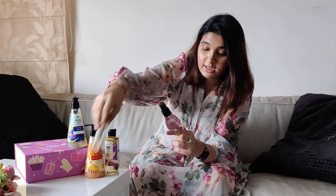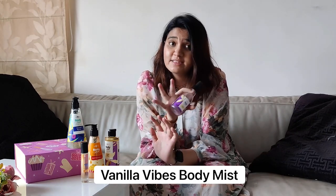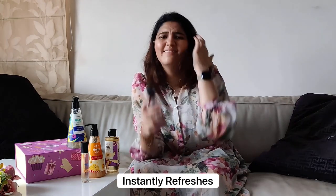That's quite a lot. Okay, and the last product that I am going to be talking about is from, it's a body mist. It's again vanilla. Agar aap log ko abhi tak samajh mein nahi aaya, I'm very fond of vanilla, clearly. Meko actually fruit se wase zyada vanilla fragrance pasand. I find it really nice.